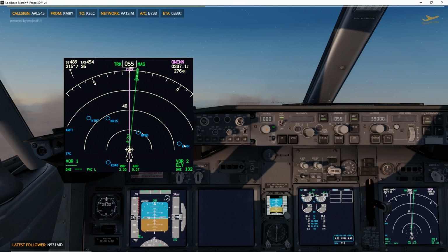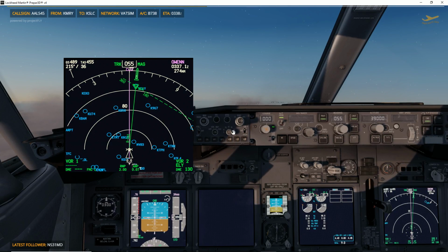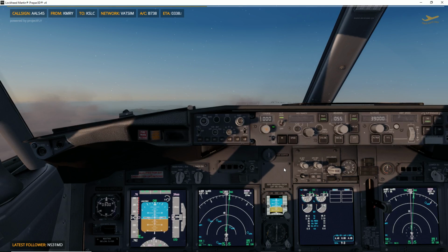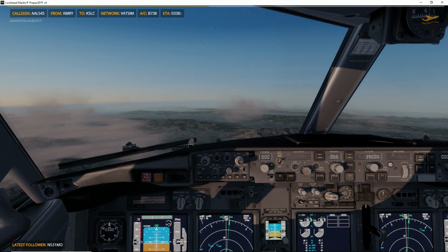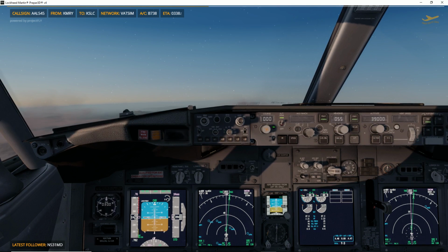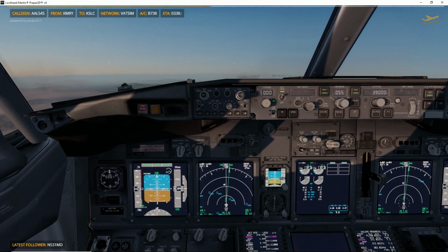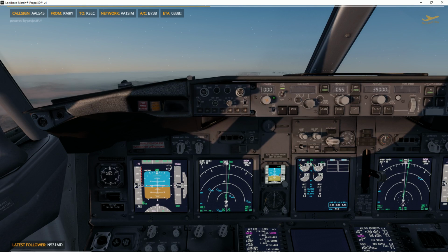So Tonopah off to the southeast there. Battle Mountain there. I think that's Elko, can't remember. Top of descent coming up in 172.